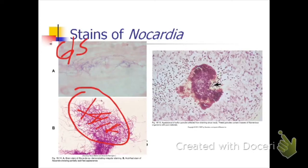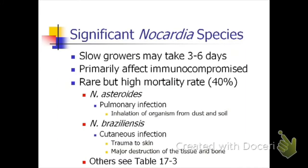If you are infected with Nocardia, you'll be able to isolate the organisms from the draining sinus tracts, wherein you'll be able to see granules. This is an example of the sulfur granules collected from the draining sinus tracts. Okay, so that is the infection of Nocardia. They are slow growers. It will take them about 3 to 6 days, primarily affecting immunocompromised individuals. But if you are immunocompromised and you are infected with Nocardia, the mortality rate is high, about 40%.